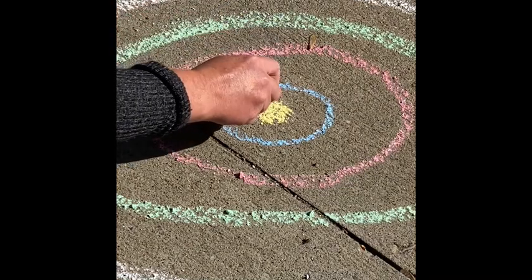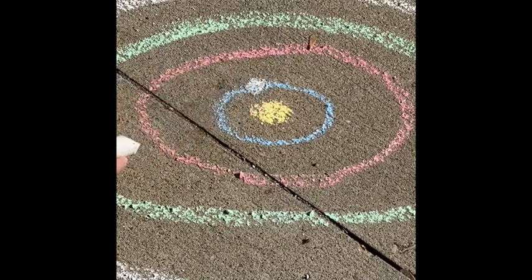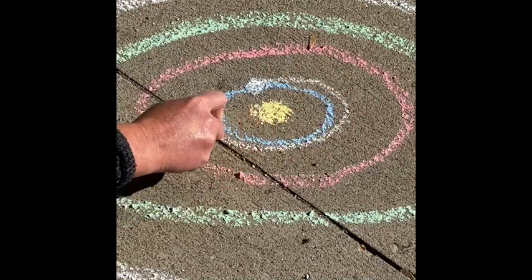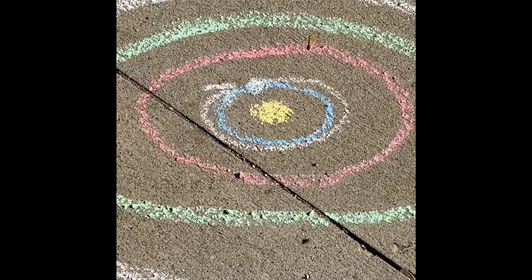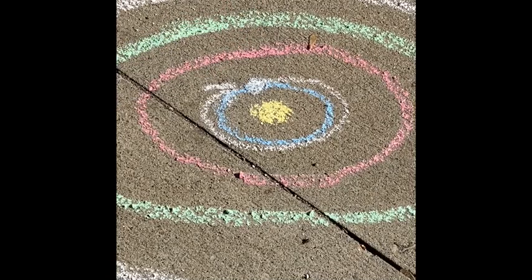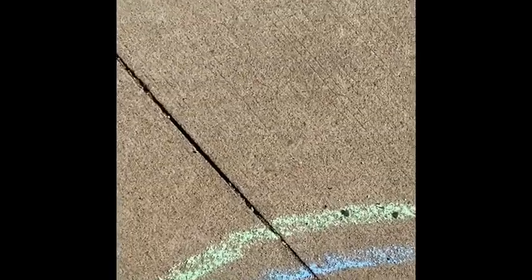So if we pretend like this is the moon, it is going to go around the Earth in the shape of that ellipse. Now I just chose the blue one. You could pretend like your moon is out here on one of your other bigger ellipses and make your moon travel around your circle. But it takes the moon 29 days to go all the way around the Earth. You could even walk it.